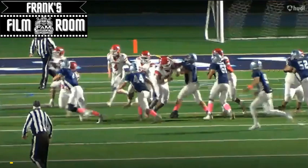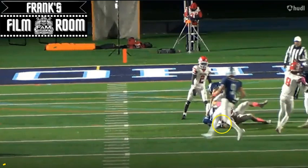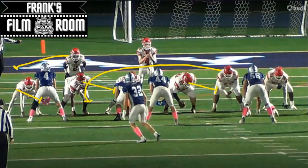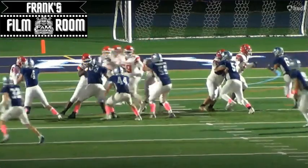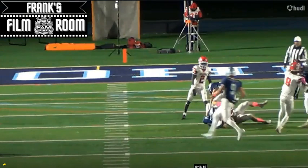So he sees he hands it off. The quarterback is no longer a threat. And watch him just closing speed right there to get to the ball carrier. Watch it again. Reads it. Look at the closing speed. Nice tackle.